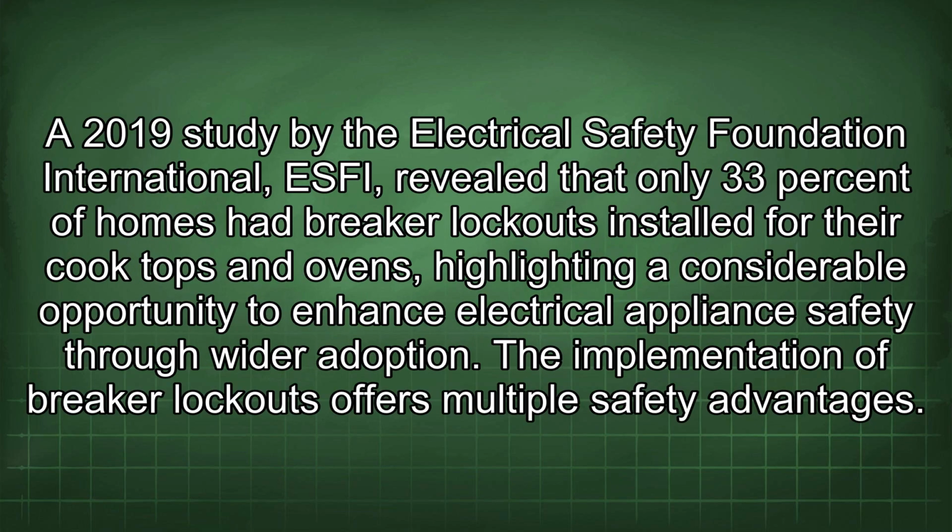A 2019 study by the Electrical Safety Foundation International (ESFI) revealed that only 33% of homes had breaker lockouts installed for their cooktops and ovens, highlighting a considerable opportunity to enhance electrical appliance safety through wider adoption. The implementation of breaker lockouts offers multiple safety advantages.